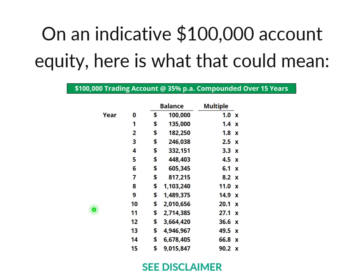So this is a very short introduction to the world of pair trading and the anatomy of how to make a pair trade and what pair trading might be able to do for you.